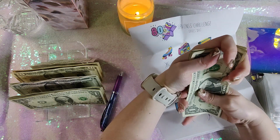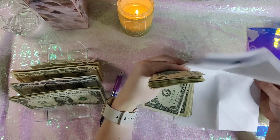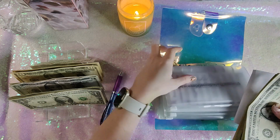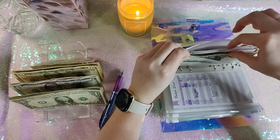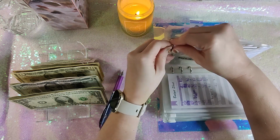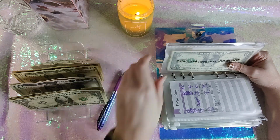Okay, so let's talk about this. I did not have a purpose. I had ideas, but given recent events, once I complete this challenge, I'm going to move it over to my health envelope. So I guess I'll say what had happened. It's kind of an ongoing thing. And I really do appreciate the women in this budgeting community. We have a messaging group going on.